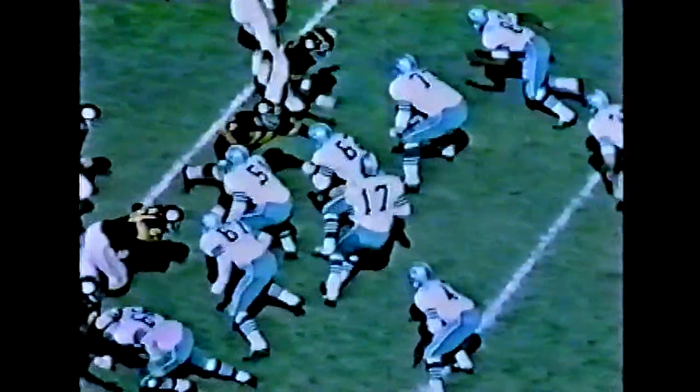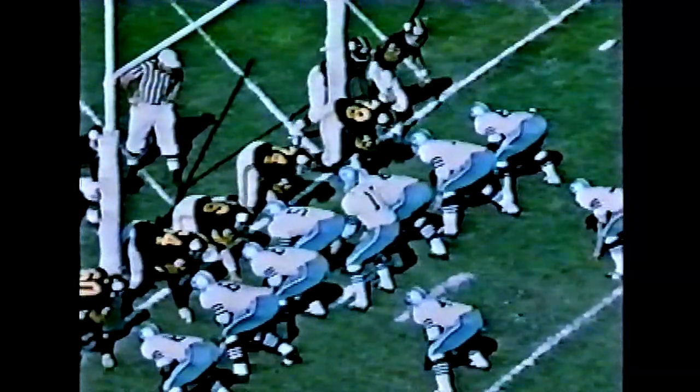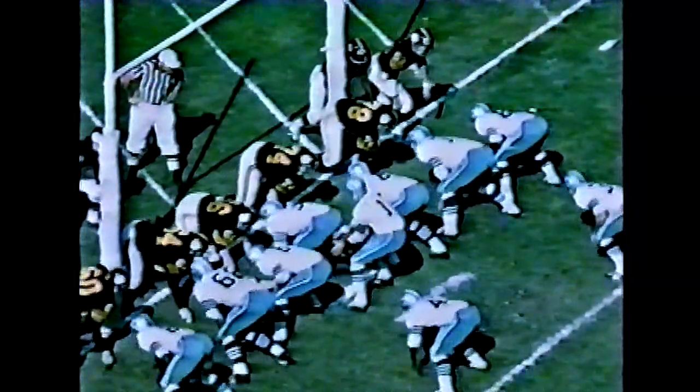On 3rd and 8 on the 17. Again, Don Meredith taking to the air. To Pete Gent for 16 yards. Marv Woodson just keeping him from going over for a touchdown. On 1st and goal on the 1. Meredith to Frank Clark for the touchdown. And it's a tied ball game. 7 for the Steelers, 7 for the Cowboys.